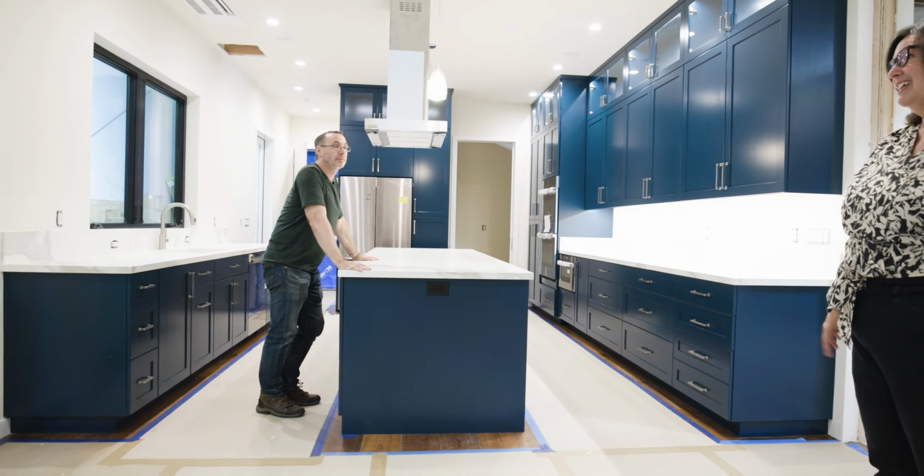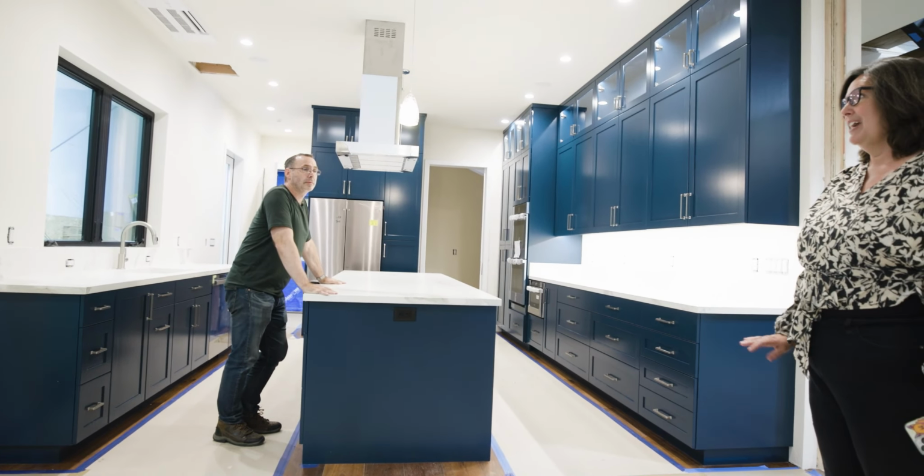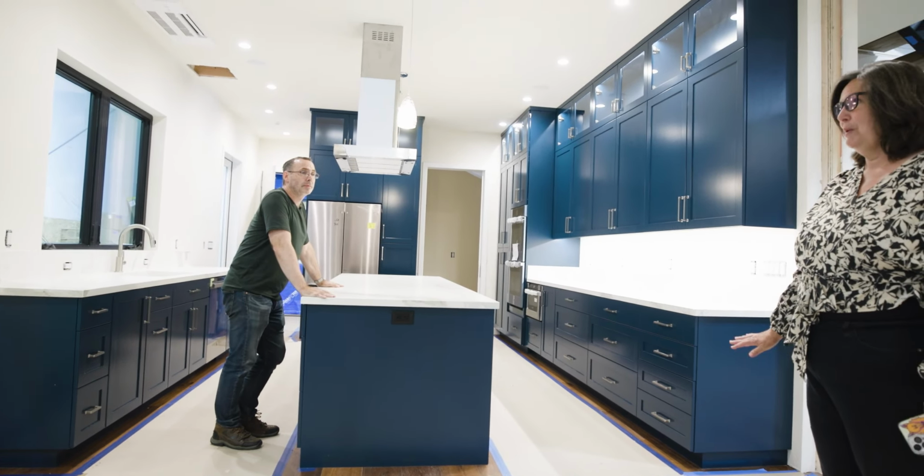So yeah, every step of the way, they help you understand. We don't know anything about building houses. We are complete novices. So we just knew the idea that we wanted, but having experts that know what they're doing and know how to help you get to what you want is just invaluable.